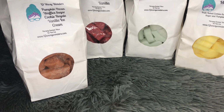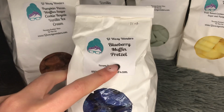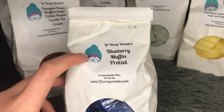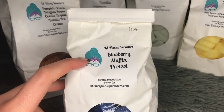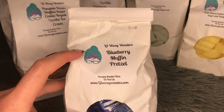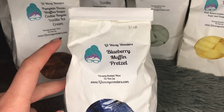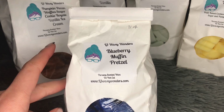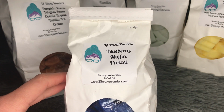I think I will let this sit and hopefully the pretzel note will come out more. But yeah, I had actually gotten this scent from one of her mystery chunks and I loved that one. That one was just the perfect ratio and it was so good. I was blown away at how good it was, but it was mainly that pretzel. And so I wanted it again in customs and see if the ratios of the oils would be the same, but it's actually not.